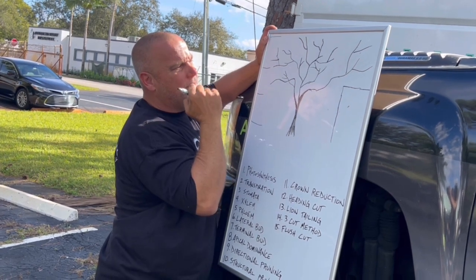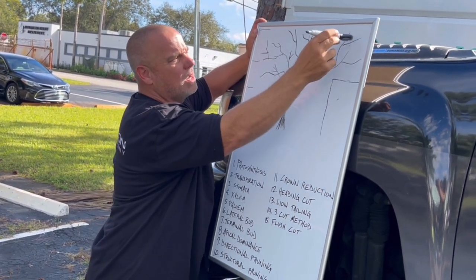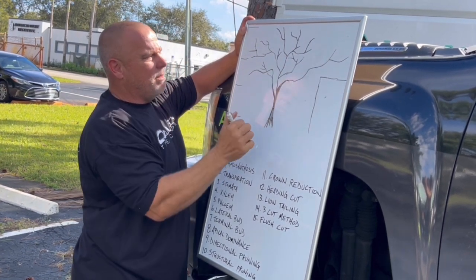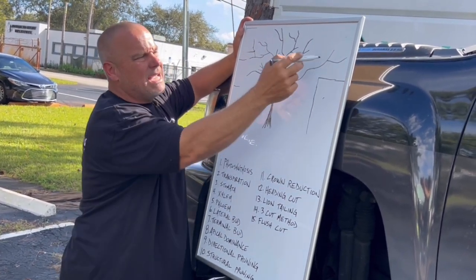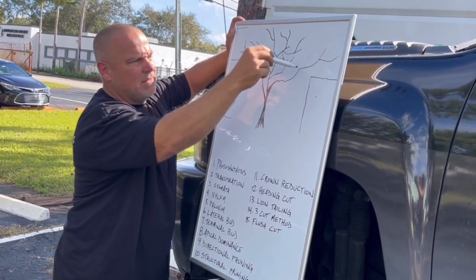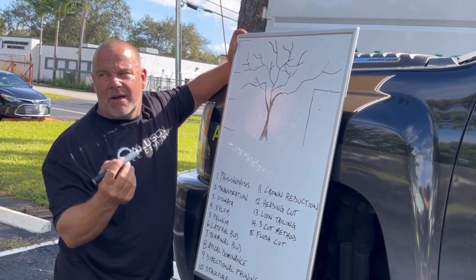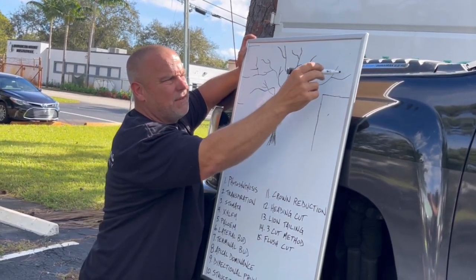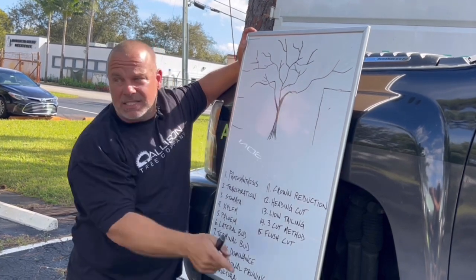Let me see. I probably could get one more collar cut. Yep. Oh, this would be great. Look at that, so thinned out. Let me do it all over the whole tree. Well, it's called lion tailing. You didn't make a heading cut, right? You didn't make a hat rack, but you lion tailed it. So you lion tailed it and you left the very tip because this looks like a lion's tail.